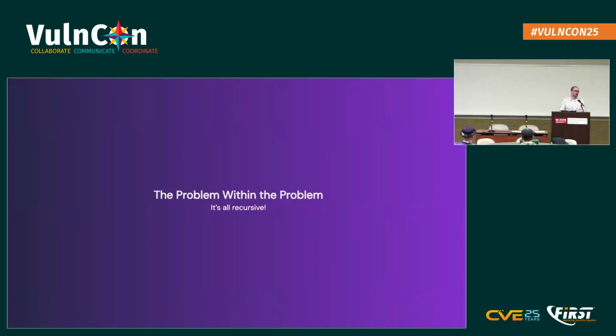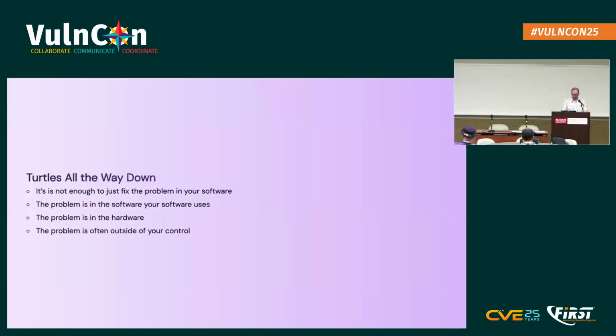And it's also all recursive, right? It's not just about what you're currently including, but also what are the things you're using, and are they protecting themselves? So if I'm using, I don't know, OpenSSH, and OpenSSH is using XZ, do I need to be aware of that? That's kind of a big issue as well. And it's turtles all the way down, as they say. It's not enough just to fix the problem in your software. It's about the software your software uses.